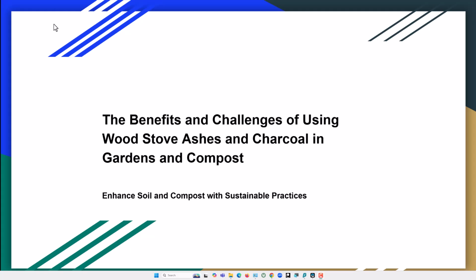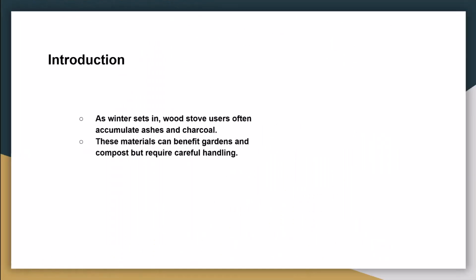Since we're in the winter months here in the northern hemisphere, up near the Great Lakes, a lot of us use wood stoves to supplement or provide all the heat for our homes. As a result, there are some waste products, the ashes and the charcoal that are left over when we burn our wood. Today I thought I'd talk a little bit about the benefits for our gardens, our compost, our leaf mold, our food forests, and some of the drawbacks and benefits of using wood ash in our gardens and in our composts. So the stoves are getting used now.